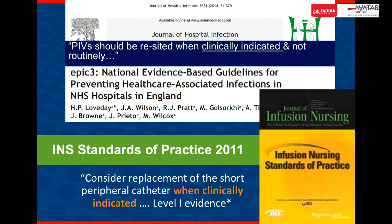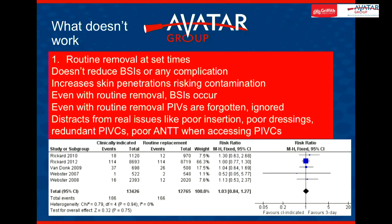What doesn't work? Having these routine removal policies doesn't work. We have not seen any benefit in terms of reducing any sort of complication, regardless of whether it's phlebitis or bloodstream infections. And in fact, as I said, we had zero catheter-related bloodstream infections in our clinically indicated group. They had catheters in place for up to 3 weeks. And even when you looked at other things like phlebitis, the highest rates of phlebitis were actually in the first few days. And that fits in with some patients are just more sensitive to having a foreign body, and if they're going to be sensitive to it, that usually pops up in the first few days.